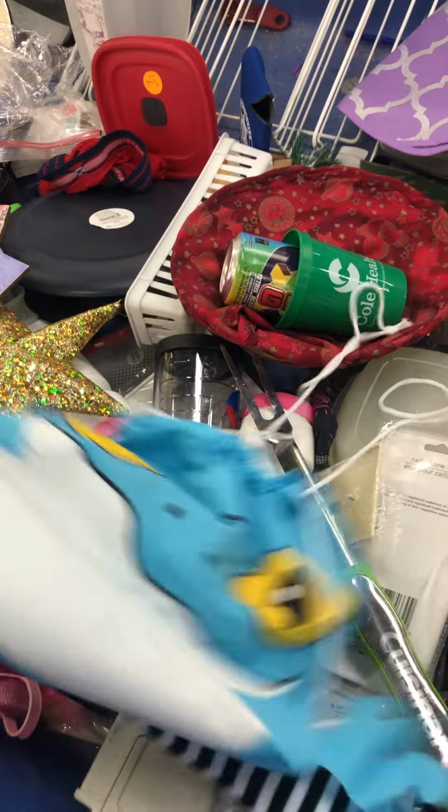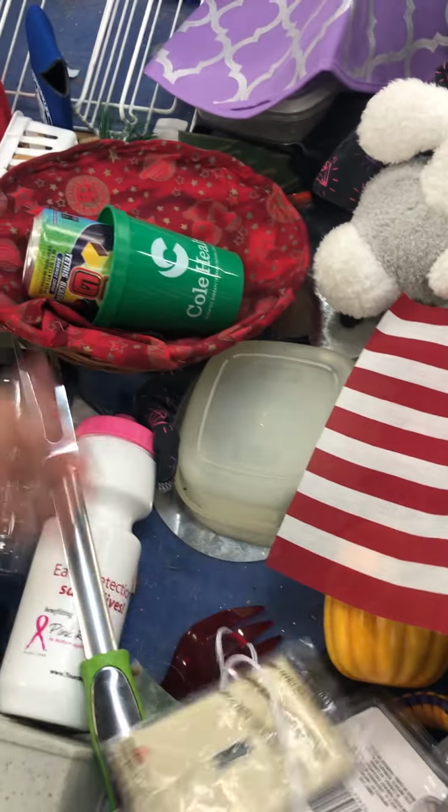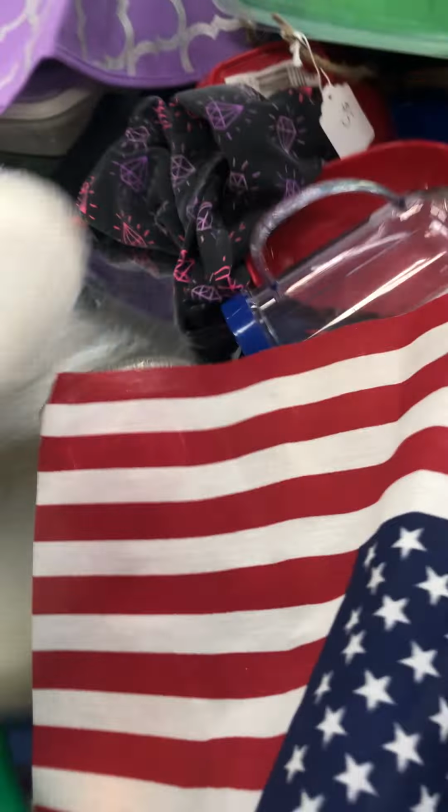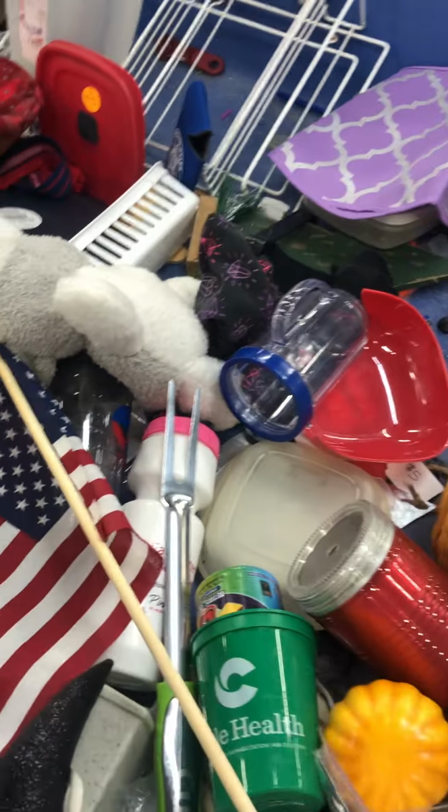What is this bag? Look how cute this bag. Oh, it's too much to wear. What is this? Cell phone case missing. Looks like the bins are pretty full today. Let's see here.